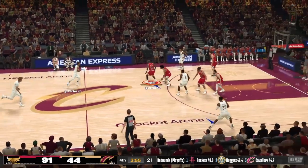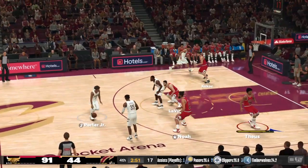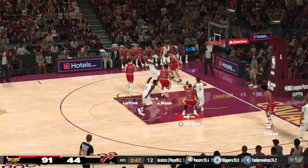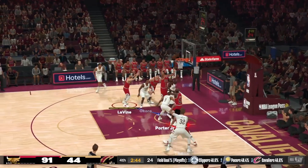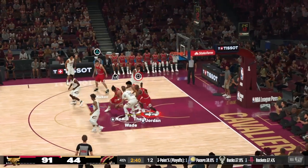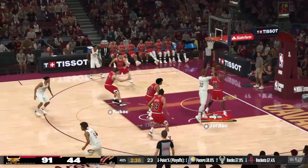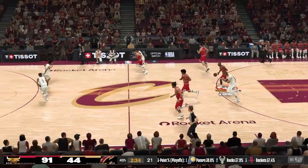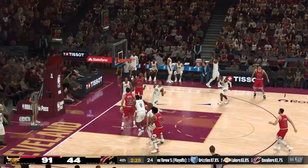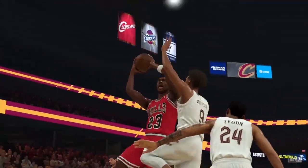And here's Porter. Poke loose. Pass to Okoro. Back to Porter. Outside for Green. Three-pointer. And it's Jordan with the rebound. Jordan's got 4 rebounds in the game. From down in the low post, it goes. Jordan's got 8 here in this quarter.